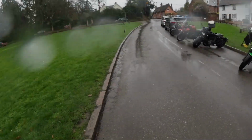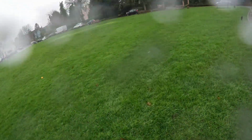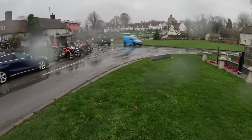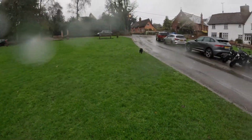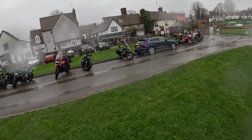So this is Finchingfield, obviously this is the green, and this is a massive biker haunt. In summer, on a nice day, it's absolutely rammed here. But obviously, still a few on a crazy wet day in winter. Yeah, it's 1st of December today, so officially it's meteorological winter now.